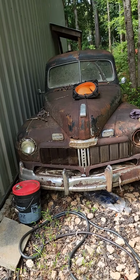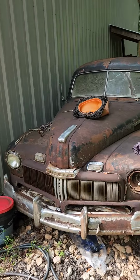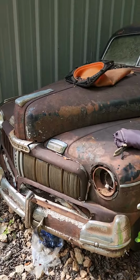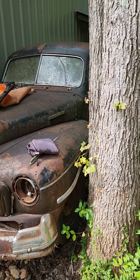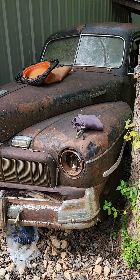It's actually going to go, the entire body, the floor's rust free. The entire body's going to come off of this car and get transplanted onto a modified Crown Vic. So it'll have Hotchkiss suspension. It's a P71 Interceptor, so it'll have Hotchkiss suspension, disc brakes all around.